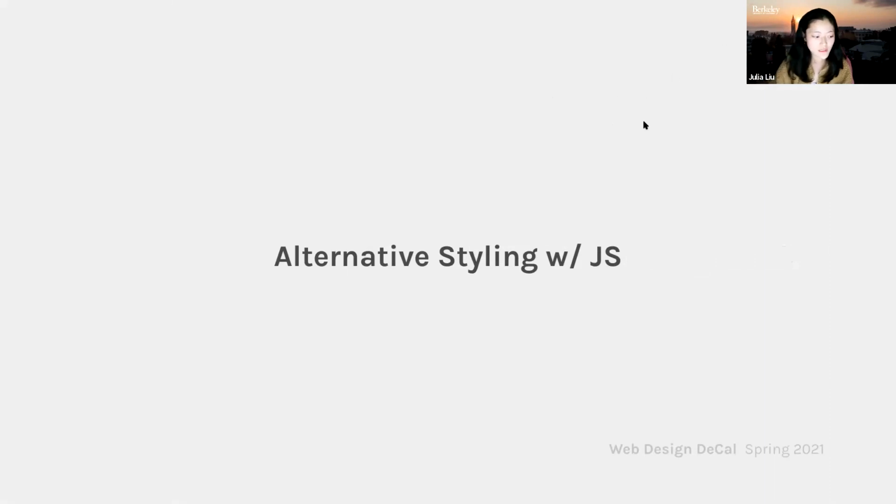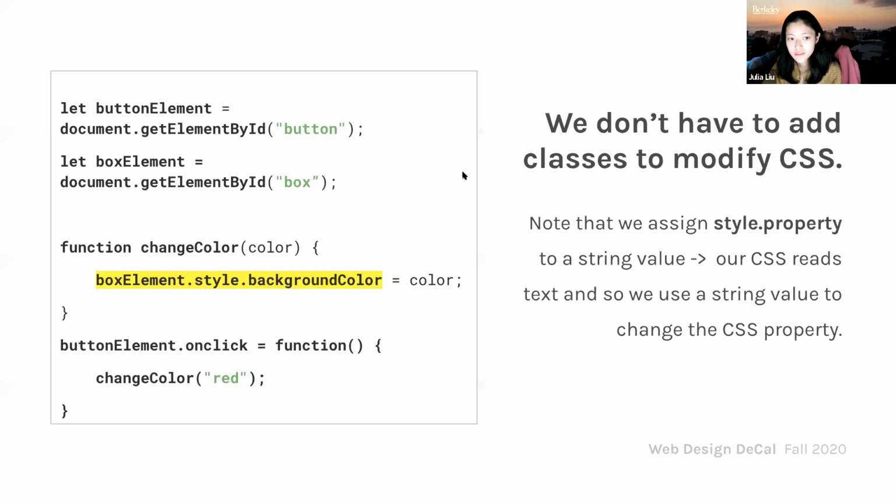So now we're going to cover alternative styling with JavaScript. We don't have to, so before we showed you how to change the styles of certain components on your web page by using classes, but you don't have to add or remove classes to modify CSS. Instead, you can use the style property and basically assign style.property to a string value.